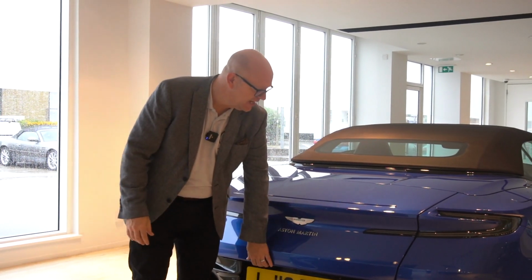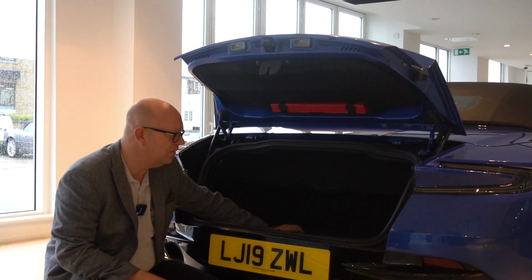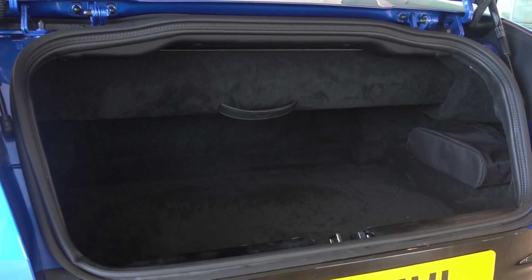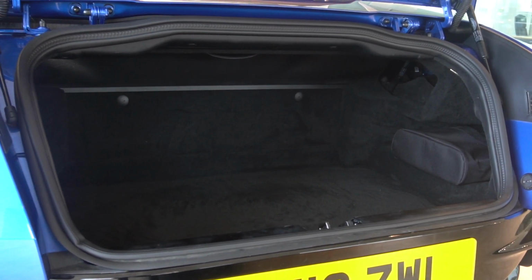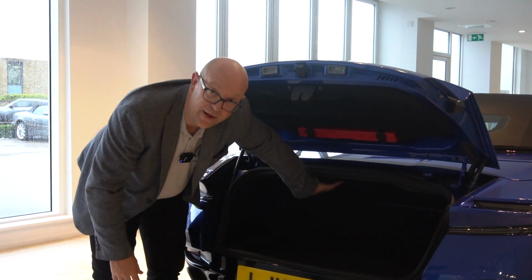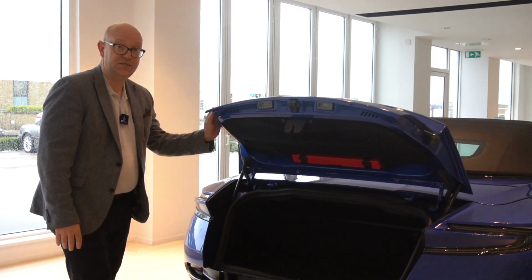And one of the cool features about DB11 Volante is that you do compromise traditionally with convertibles, you do compromise a little bit on boot space because of where the roof needs to go. Now, in fact, our new Vantage Roadster, you don't compromise at all. And in fact, with DB11, you have this clever box. So actually, when you're not using the roof, but you want to use more boot space, you can do by deploying that drop down box. But it's quite a cool feature, meaning that you're not compromised on boot space over and above the coupe.